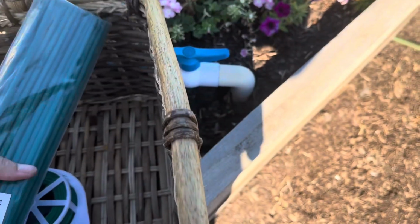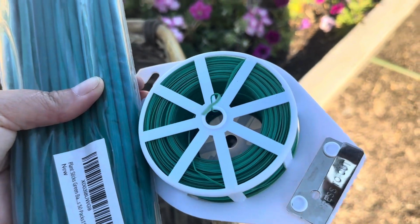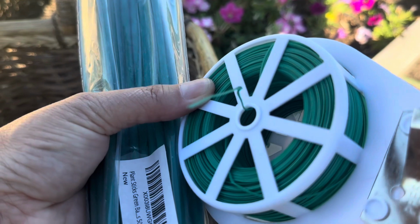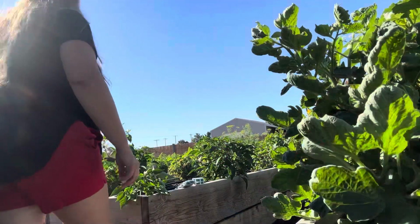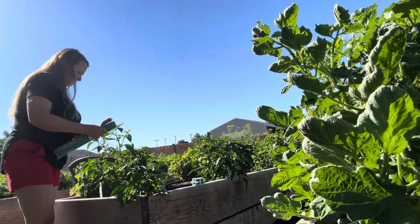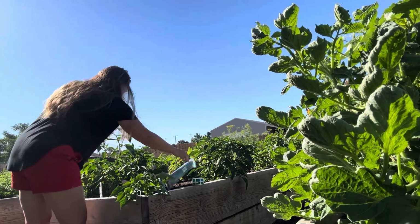The stakes that I purchased, like I said, are only 18 inches, and I soon find out here that these just are not tall enough to hold these pepper plants, unfortunately, but I'm gonna go ahead and use them because they're what I have. And I need to get these staked up, so hopefully they help. So here I'm just getting ready to stake these pepper plants and get going on it.